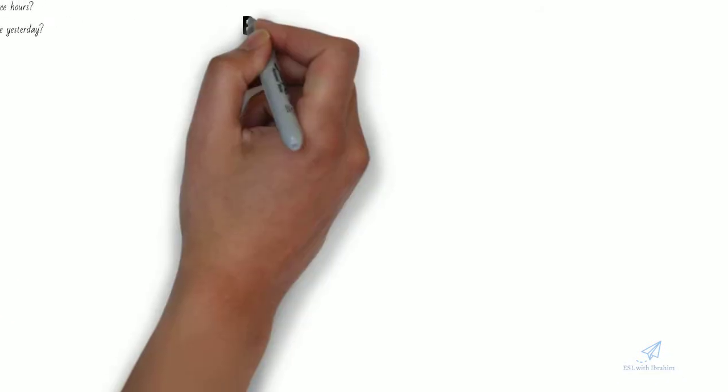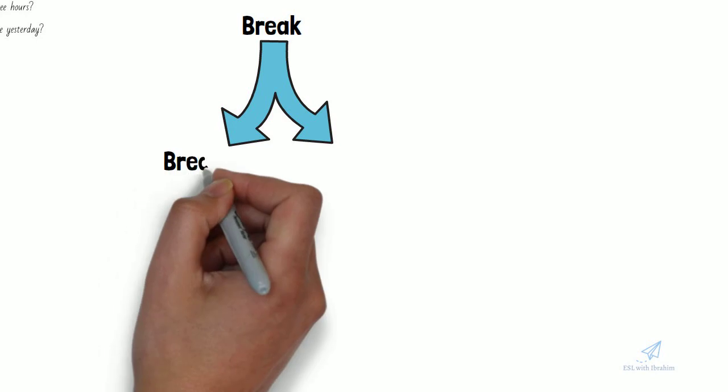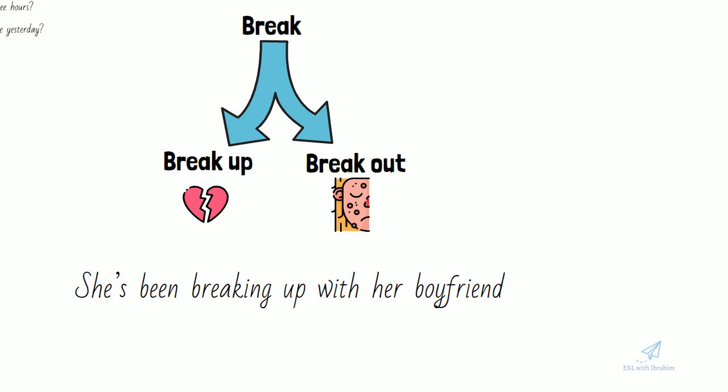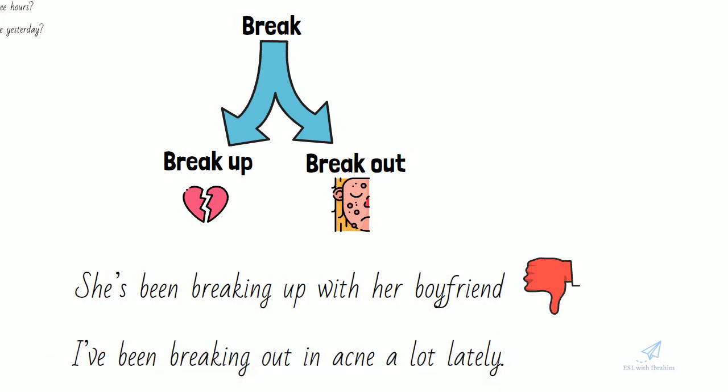Let's look at another example. Break. Break is a verb that can have different meanings depending on the prepositions that come after. To break up means to end a relationship. To break out is to become affected with an inflammation onto the skin. Which one do you think we cannot use with the present perfect continuous? Break up. You can't say she's been breaking up with her boyfriend. That's not something that is ongoing. Breaking out, on the other hand, is something that could go for a long time.